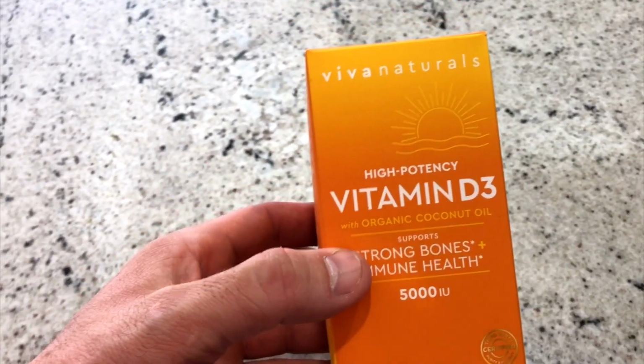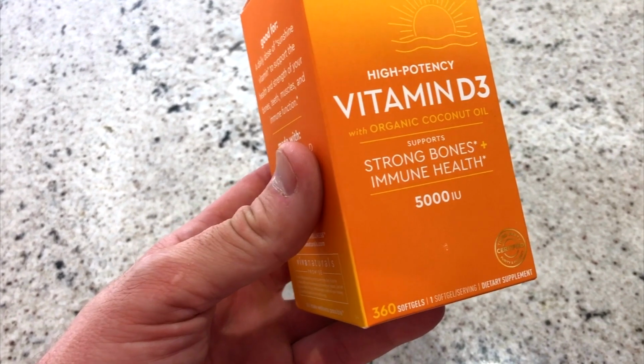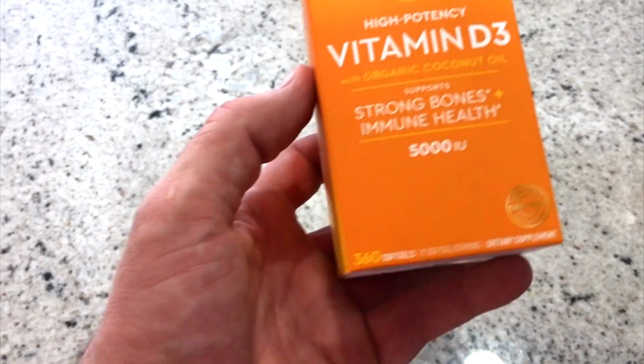And here is Viva Naturals High Potency Vitamin D3, Strong Bones and Immune Health, 5,000 IU. So we've been taking this for a while. This has organic coconut oil, and there's 360 soft gels.